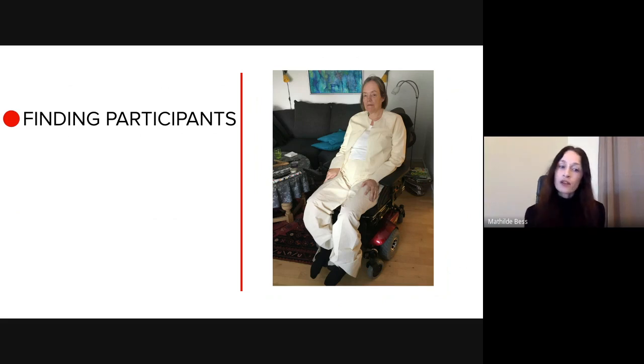So even though all of my participants have muscular dystrophy, their needs and bodies in wheelchairs were all completely different. And I think this is quite symptomatic for this kind of work, that it's very hard to standardize the needs, and that's definitely a challenge for us as designers.